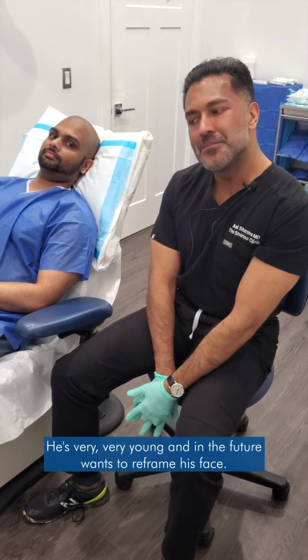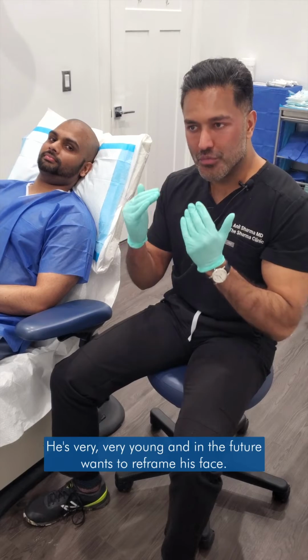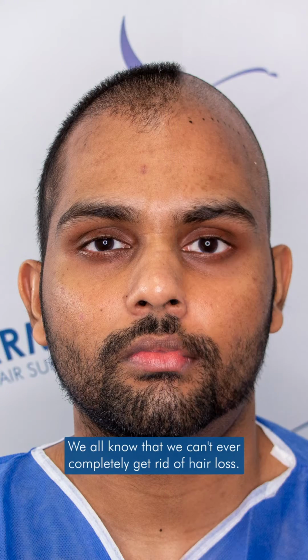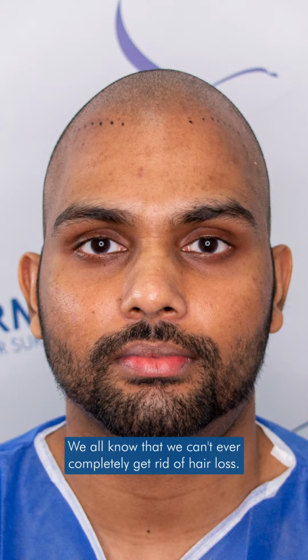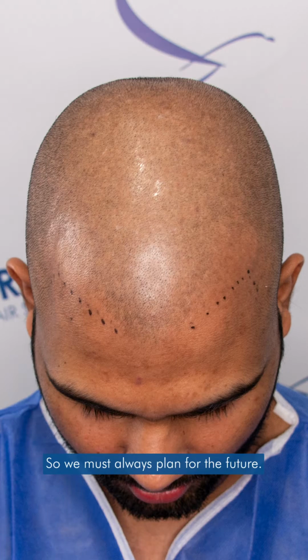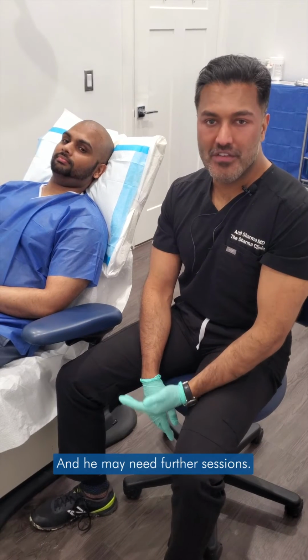He's very, very young. And in the future, once we reframe his face and it looks good, we all know that we can't ever completely get rid of hair loss. This is a genetic condition. It's your genes. So we must always plan for the future, and he may need further sessions.